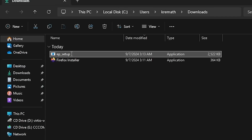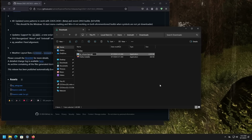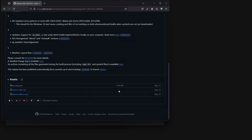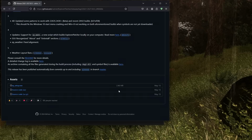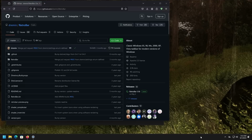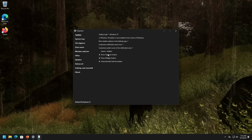But watch this. I'm just going to title it something else. There we go. I changed the name of the exe. And look at that. Microsoft, stop that nonsense. Just ask if I'm sure. That's all. So yeah, now we've got ExplorerPatcher. I'm going to click down here. Properties, ExplorerPatcher. There we go.